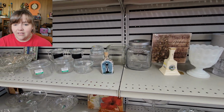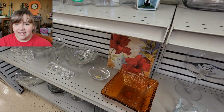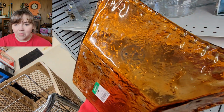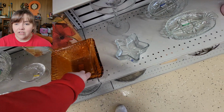Green decanter. I didn't even. Yeah, I did look at that bowl. That was just really heavy and without the mark on the bottom. Oh, and it was flashed. That's what it was. The bottom of it was flashed.